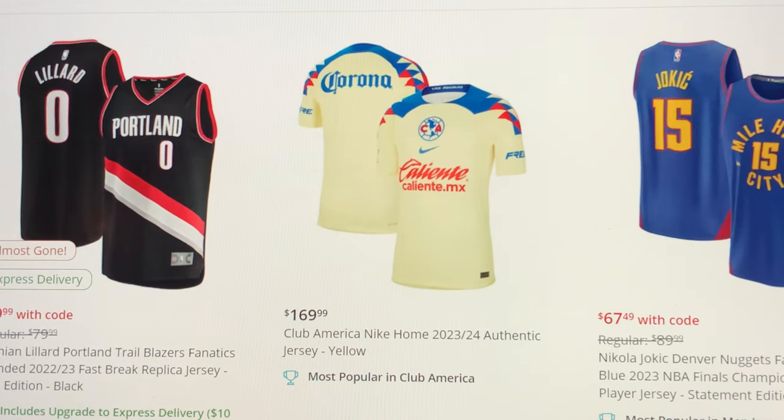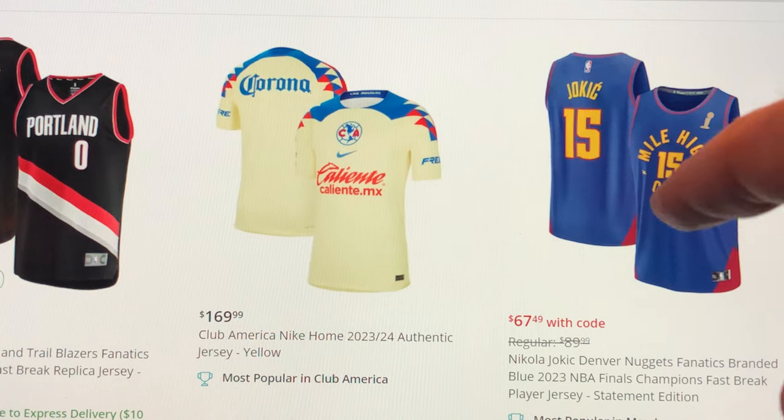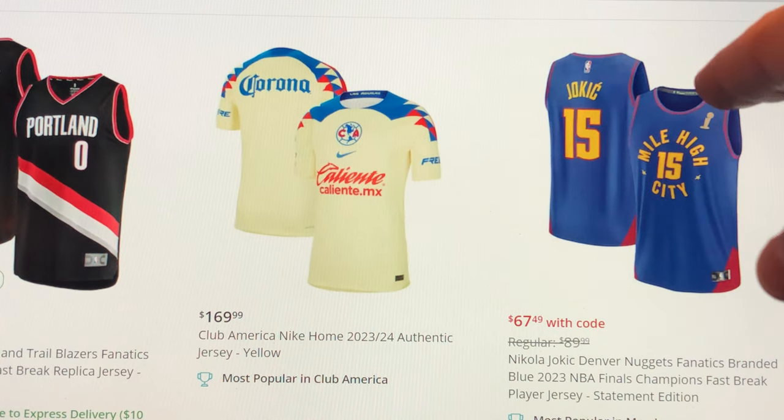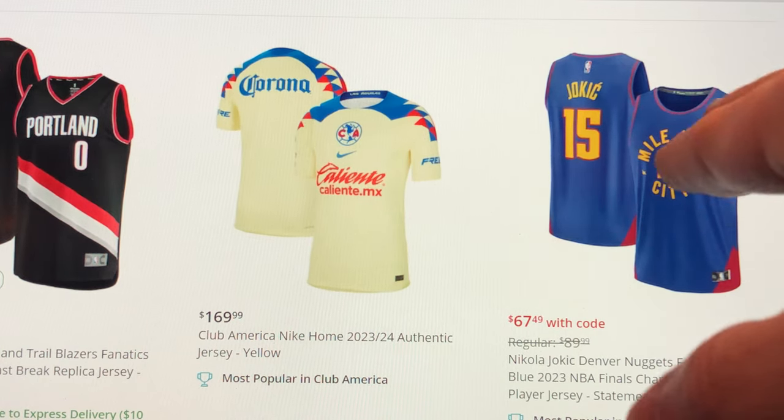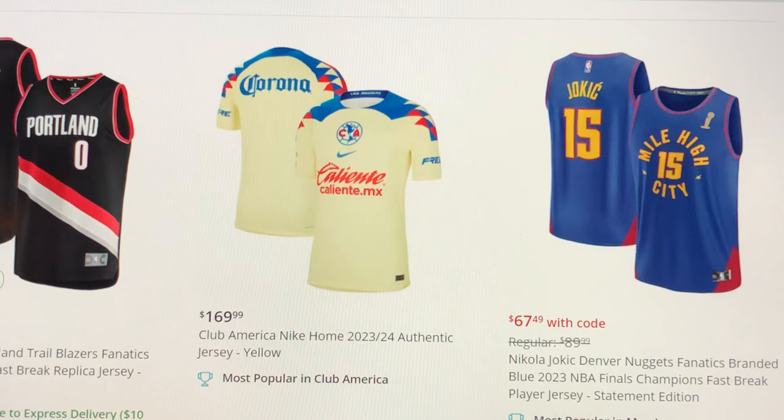Now they did reissue these. These are basically the champion jersey for the Denver Nuggets. So you got the Jokic with the Larry O'Brien on the front. This is the Fanatics branded jersey. I do have a Steph Curry in this from when they won a few years ago, with the Larry O'Brien on the front. It's a nice jersey.